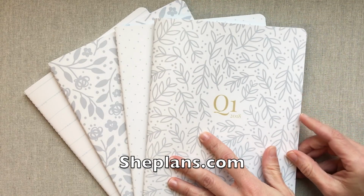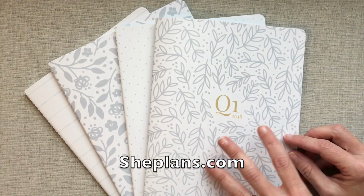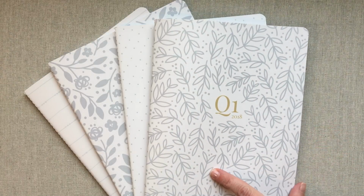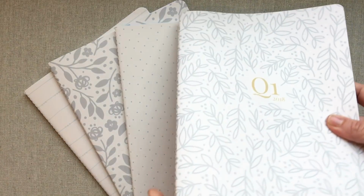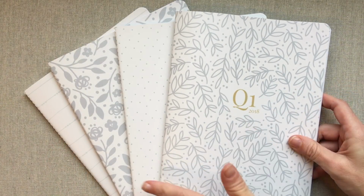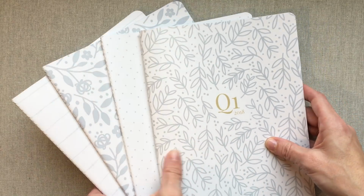They are similar to the Inkwell quarterly notebooks in their construction, but they're very different inside, and they are bigger than the Inkwell quarterly notebooks. These are 7x9, so they are just as big as a 7x9 planner. I'm going to show you all the covers, and then we're going to go through these books. So let's go through the covers.